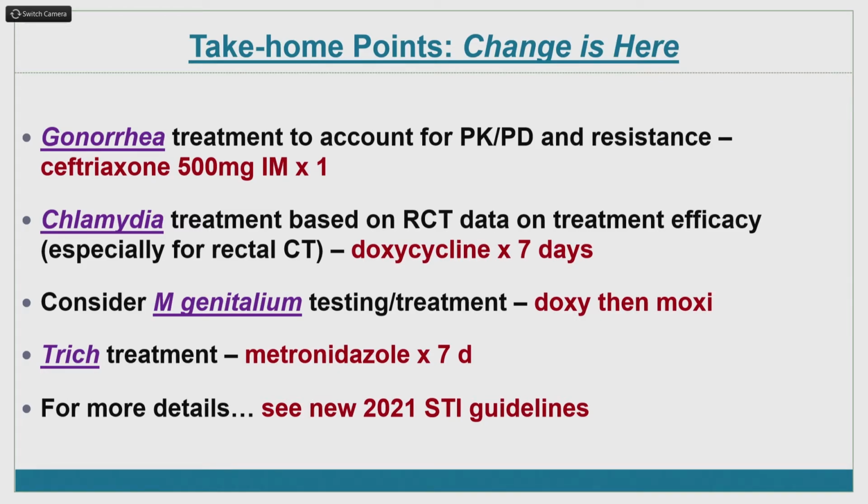Trichomonas treatment for women is now multi-day metronidazole, so metronidazole 500 milligrams PO BID for 7 days. And of course, for more details, see the new 2021 STI treatment guidelines.